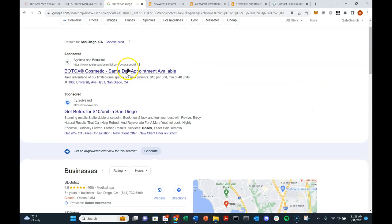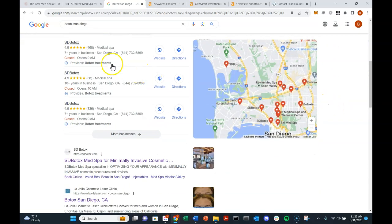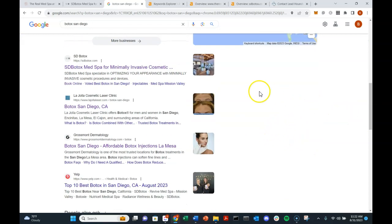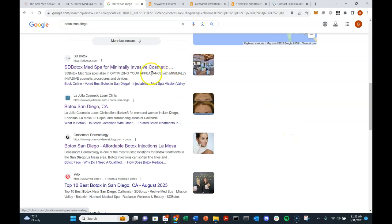So up top we have paid ads, right? Those don't get a lot of clicks, so we're going to skip those for now. Then we have the map section, and then we get the most important section of the search results, which is called the organic listings. These are the websites that you don't have to pay Google to get here like you do for the paid ads. And up at the top here, we see some of your competitors in the San Diego area, like SD Botox, La Jolla Cosmetic Laser Clinic.